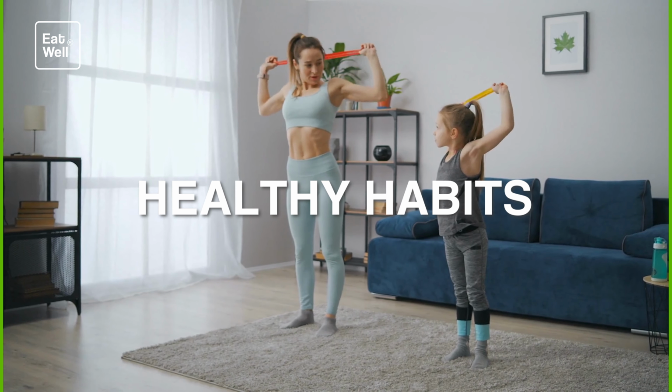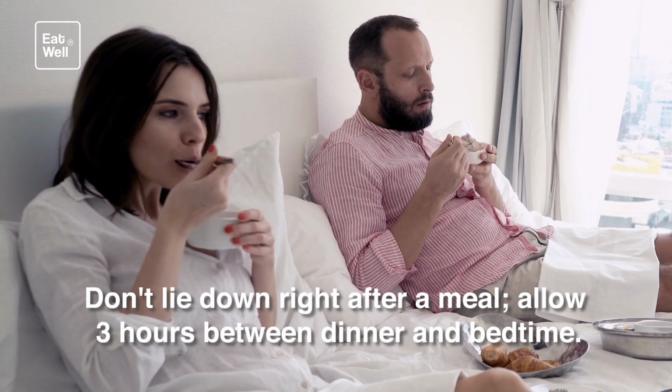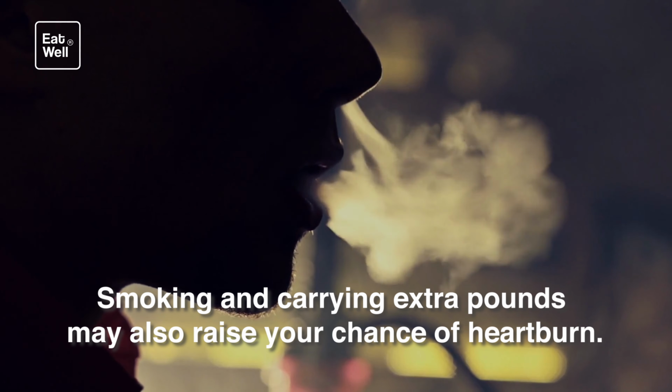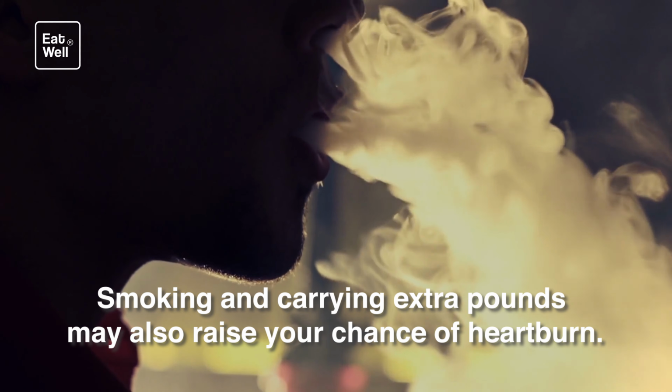Healthy habits. Don't lie down right after a meal. Allow 3 hours between dinner and bedtime. Smoking and carrying extra pounds may also raise your chance of heartburn.